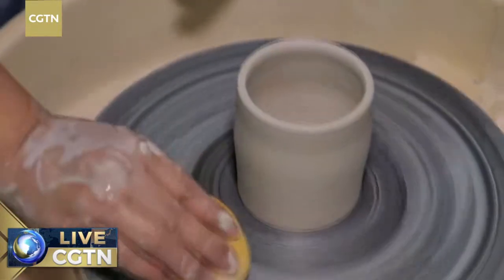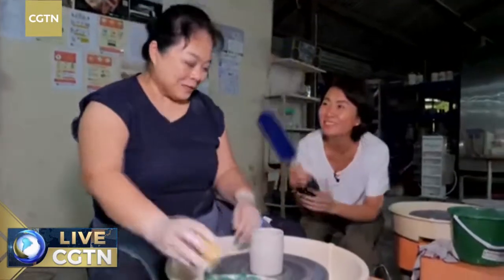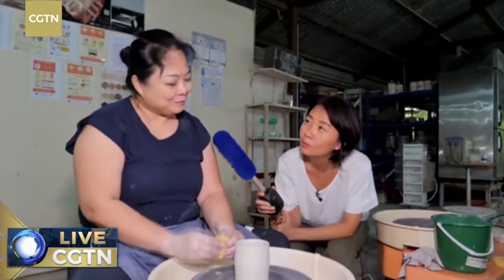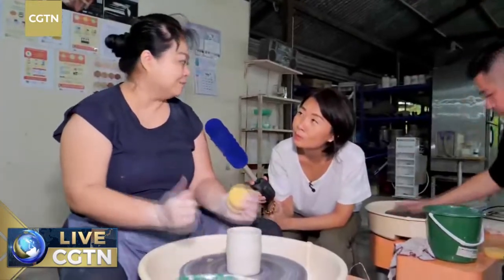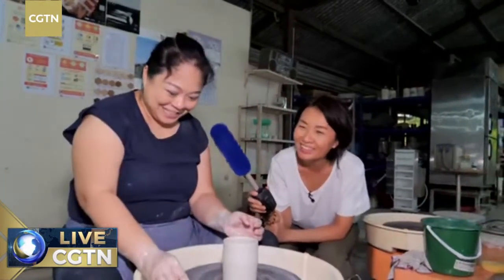So this is a basic cylinder form for the cup. So that's like a beginner 101, right? Yes. You start with that, not some fancy one. Yes. Usually we will learn how to make a cylinder first, and then the next step will be learning how to trim the base. And after that, if you want, you can add the handle. And then the next form will be the ball form. This will be two very, very basic forms to learn. And usually it will take more than 2 months to learn. Okay. Do you want to try? Yes. Okay, so let me try.